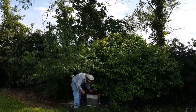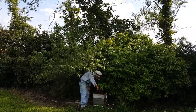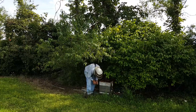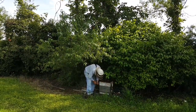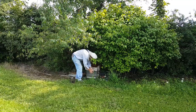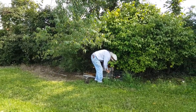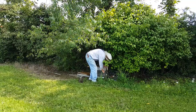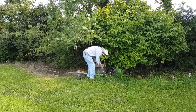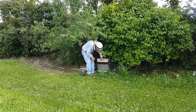So what are you checking for here? I'm just checking to see if they're making any honey. Oh, okay. And then I'm going to go down into this bottom one, see if they're laying eggs, and make sure they don't have any disease. Make sure the queen is laying eggs, rather. I haven't opened these hives in a while, so they're all glued together real bad. Man, that's a lot of bees. Look at those bees.